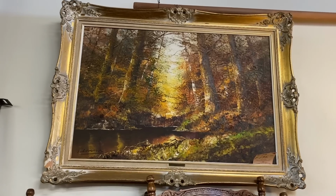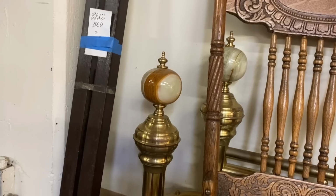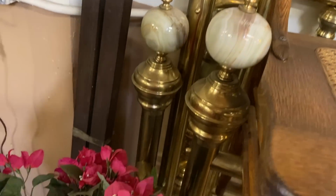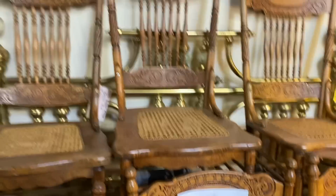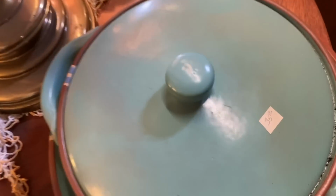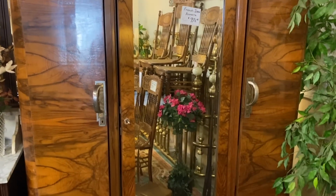Did you catch the little brass puppy? So cute. Look at the onyx on this brass bed. That is onyx. Absolutely gorgeous. You can hardly see it behind a stack of chairs. I don't know why it's hidden. I almost missed it hidden back there. Hello, lovely.